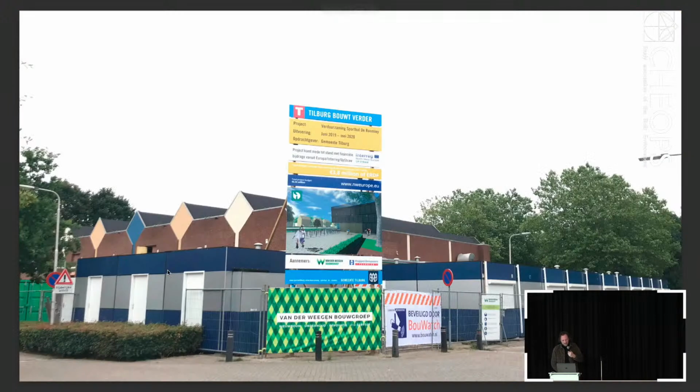So here we see the start of the project, and one of the main things that the municipality asked us, and this was actually the most difficult thing, they said, we believe in the project, let's go, you can do it. But there's only one thing, during the whole construction, everybody needs to be able to keep using the sports hall for sporting. And then we said like, yeah, but how are we going to do that? They said, yeah, that is your problem. You're an architect, you're the contractor, make it happen.